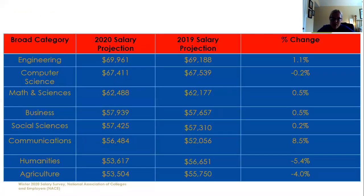The salaries are, obviously not every job's on here, and these are estimates of the average salary for these types of degrees and types of jobs. So I don't ever want you to think, okay, I'm an engineer and Miss Salisbury told me in 2020 that when I graduate, I'm going to be making almost $70,000 a year. These are just projections, and they're estimates based off of surveys that are done and data that's collected, and every region is going to be a little bit different.